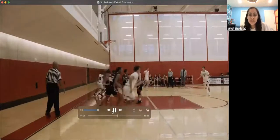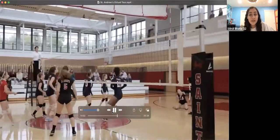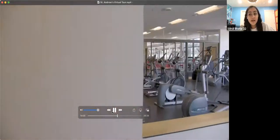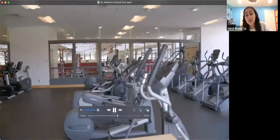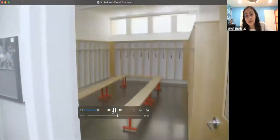Then this is the basketball team right here. They actually did very well last year, right before the pandemic hit. They were fourth. So they were up to semifinals in the state tournament, and then all four teams were awarded champions because the pandemic had hit.